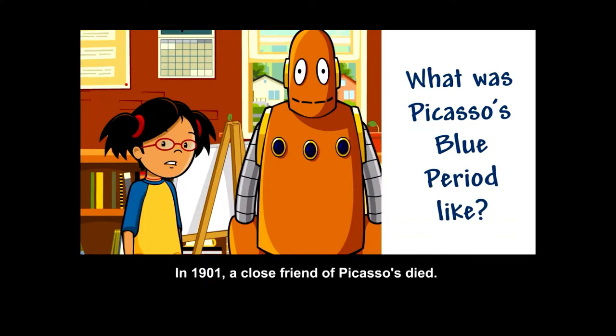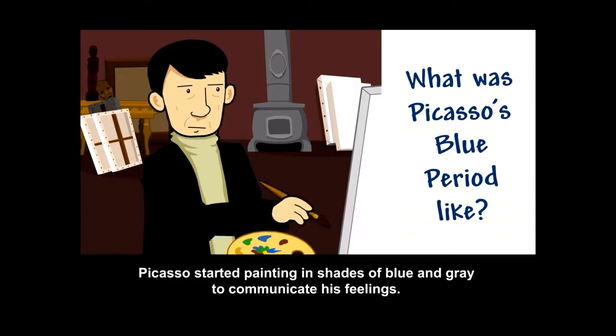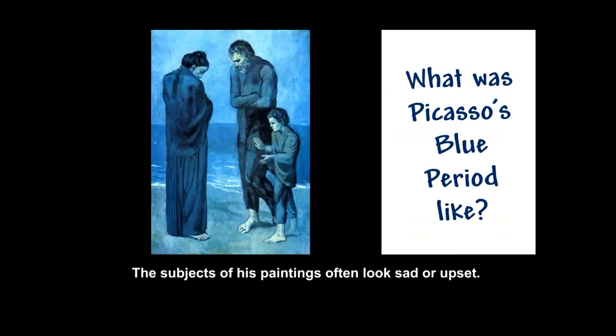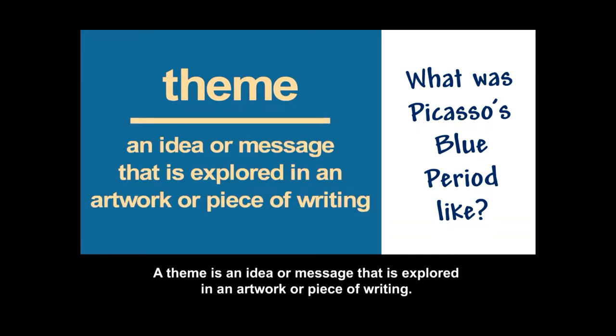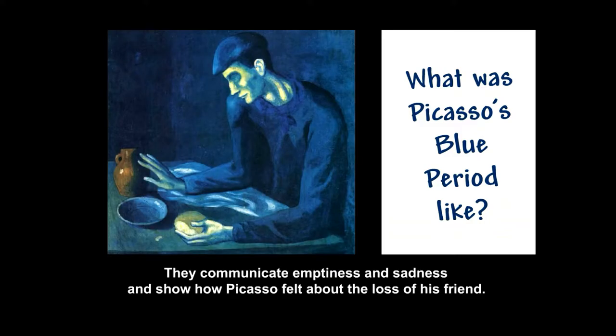In 1901, a close friend of Picasso's died. Picasso started painting in shades of blue and gray to communicate his feelings. The subjects of his paintings often look sad or upset. Some are struggling and living on the streets. A theme is an idea or message that is explored in an artwork or a piece of writing. Picasso explored the theme of blindness in a few of his works. They communicate emptiness and sadness, and show how Picasso felt about the loss of his friend.